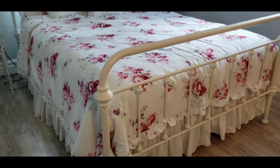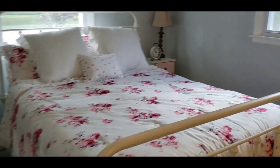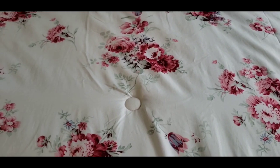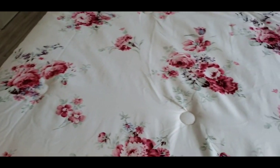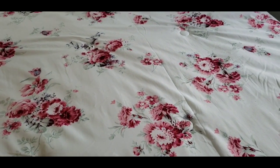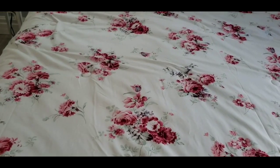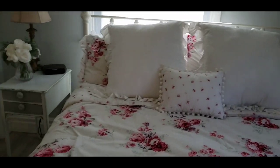We did get a new bed, which I love. I love this bed. I got this from Walmart. This bedspread, actually, I had a duvet cover of the same pattern for quite a while, and I absolutely loved it. And it ripped. I actually found it on Walmart, and I got the comforter, and I got the pillows that go with it.